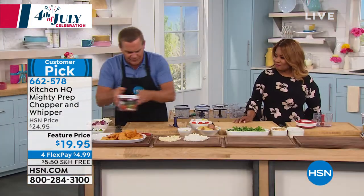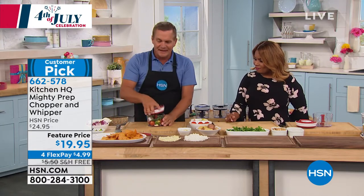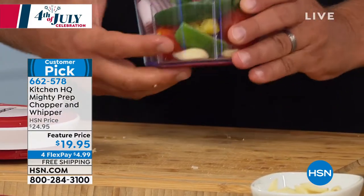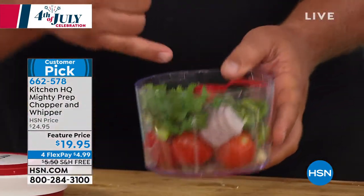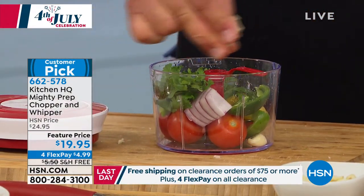I've loaded up one full of every ingredient for the perfect salsa, okay? Salsa is the number one condiment sold in America, believe it or not, yes, over ketchup. Look, I've got bell pepper in here. I've got tomatoes. I've got onions. I've got a jalapeno. I've got garlic in here and some cilantro. And here's a little tip. A little lime right over the top.